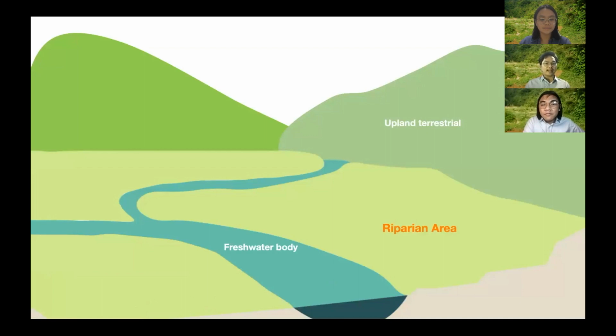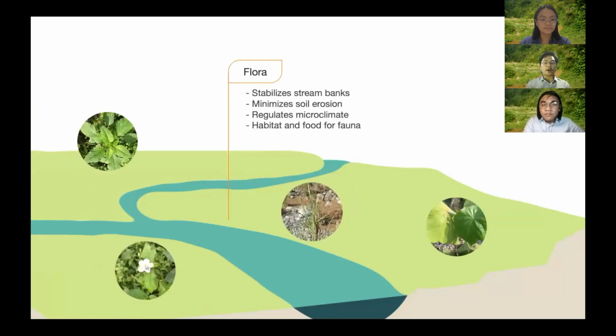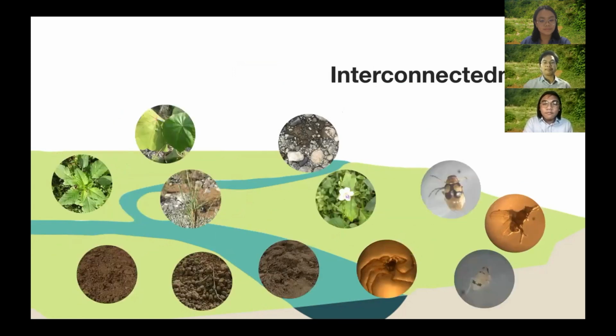The health status of riparian corridors is measured through assessing its components, namely fauna, flora, and soil components. Fauna are often used as bioindicators, particularly the insects. Flora or plants act as soil stabilizer, preventing erosion. Lastly, soil functions as substrate and habitat for plants and insects. As you can see, all of these three components are interconnected with one another.